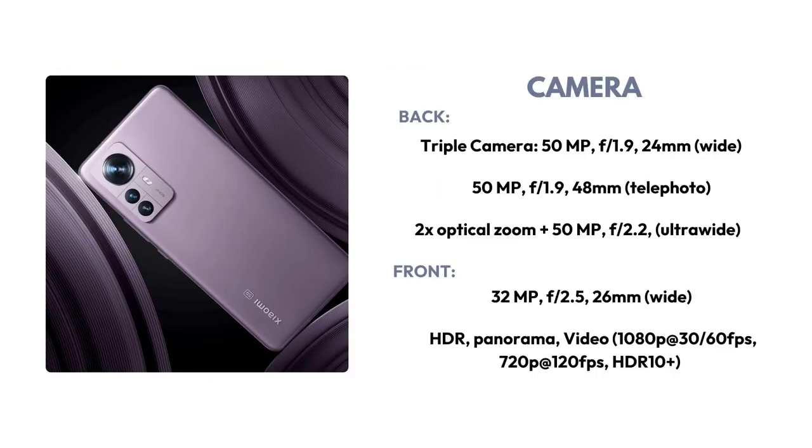Further, we have the camera. It has a triple camera: a 50 megapixel wide, a 50 megapixel telephoto with 2x optical zoom, plus a 50 megapixel ultra wide camera. And on the front, it has a 32 megapixel camera, with HDR panorama, video at 1080p and 720p, HDR10+. The phone has three 50 megapixel cameras on the back and a very capable 32 megapixel selfie camera, which produces detailed photos but defaults to some degree of artificial skin smoothing unless you turn it off manually.